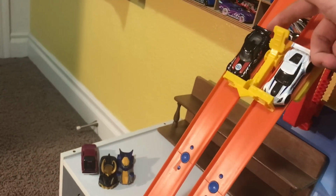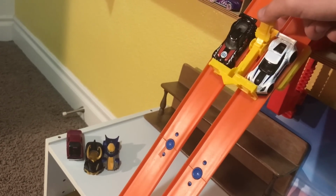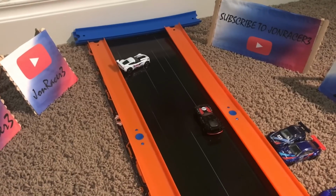Here we go. Who will meet the Ferrari in the finals? Will it be the white Corvette or the black Viper? 3, 2, 1. It's going to be the white Corvette moving on to the finals.